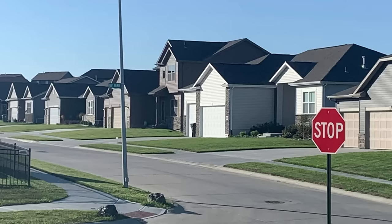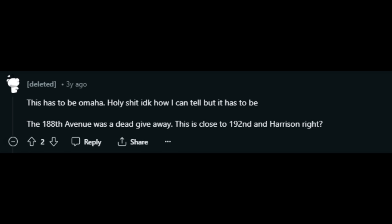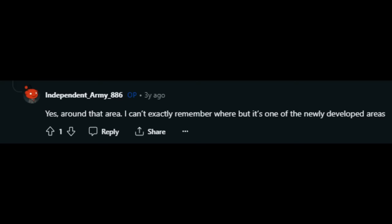I really like this picture, and no matter how hard I looked through this Reddit thread or Google image searching, I never got an exact spot for where this was taken. The only clue I had was this right here. "This has to be Omaha. Holy schnackos, I don't know how I can tell, but 188th Avenue was a dead giveaway. This is close to 192nd and Harrison, right?" OP would respond by saying, "Yeah, around that area. I can't exactly remember where, but it's one of the newly developed areas."